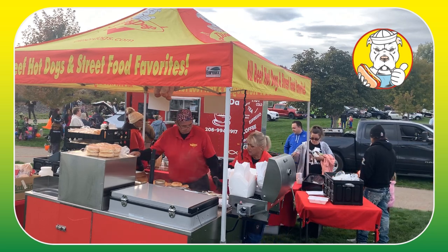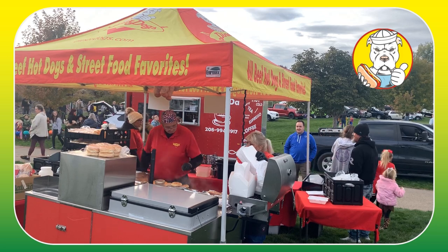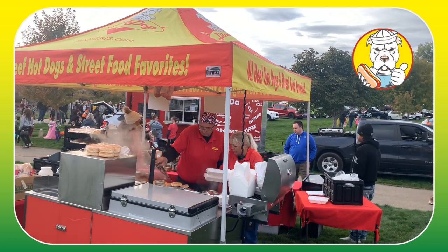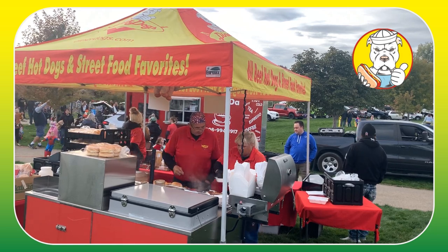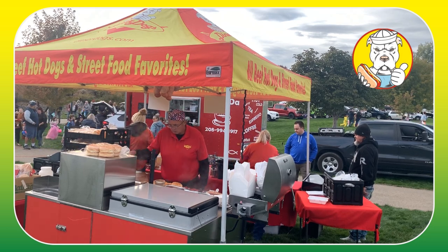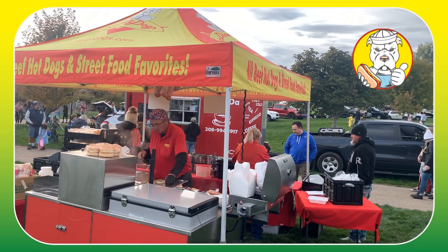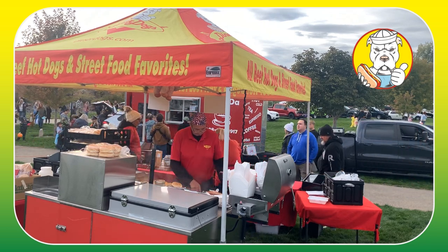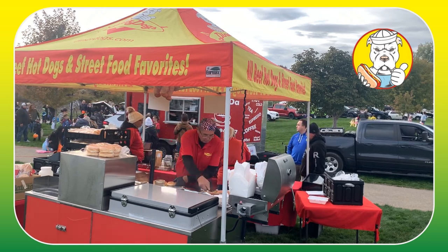So that's called a caveman, and we sell quite a few of those. We also have the pot belly, which is a smaller version of that with no hot dog and no mac and cheese. It's just the chips, the chili, onions, jalapenos, sauce, and cheese. That's what we call a pot belly, which most people call a walking taco or a Frito pie.